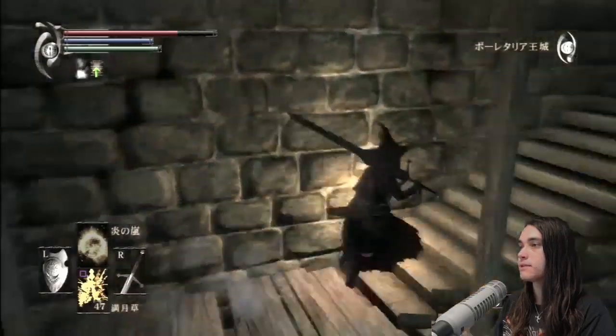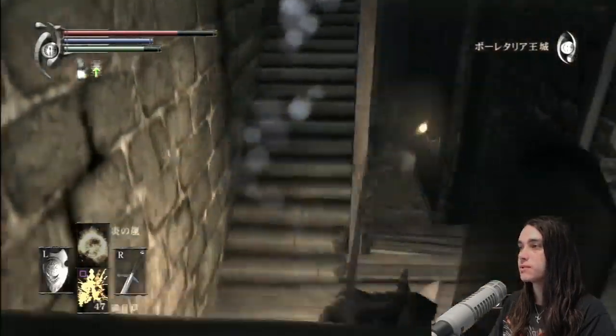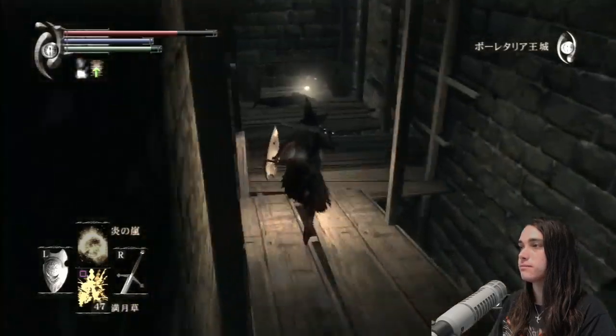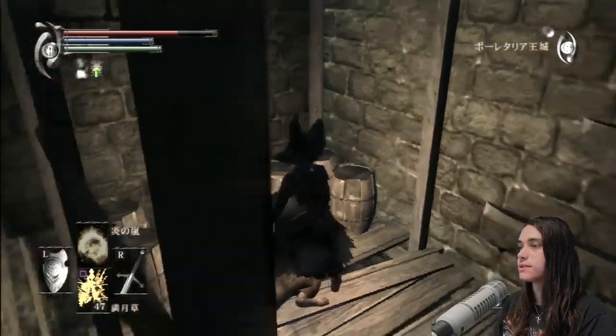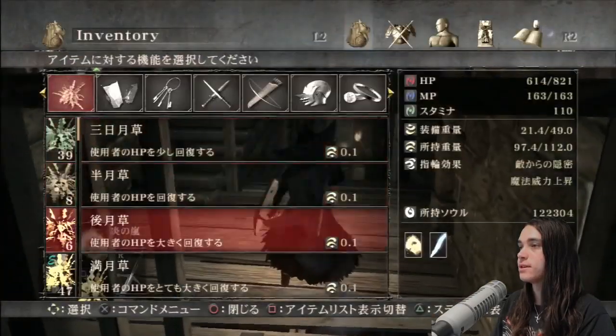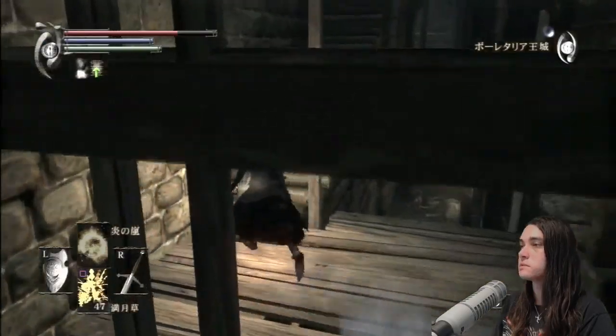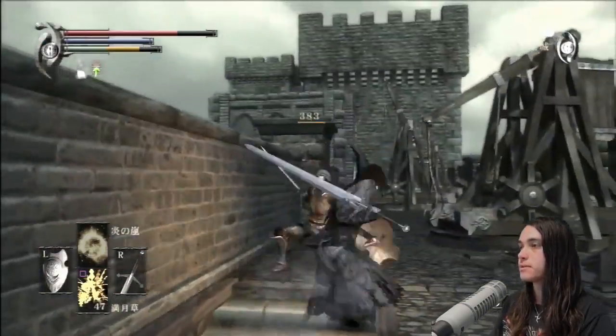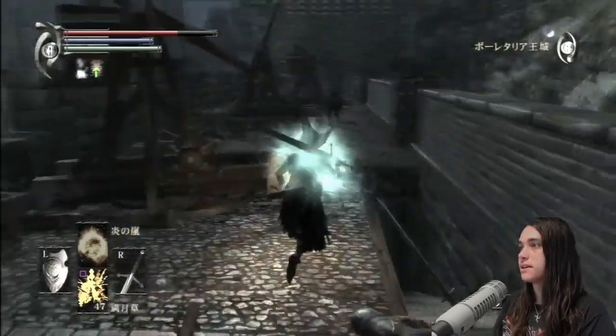You can get another bastard sword here if you want. I don't, so I'm just going to ignore that. Just keep the one in my inventory. I'll see what's here again. I don't remember what's here. It might be grass. Yes, it is. Half moon grass. Still using my full moon grass here. We'll see how much new moon I actually have. 22. It's going to be useful coming into New Game Plus though.